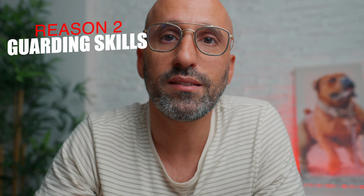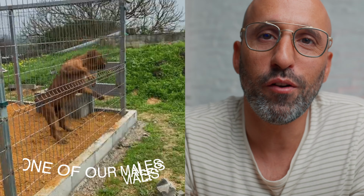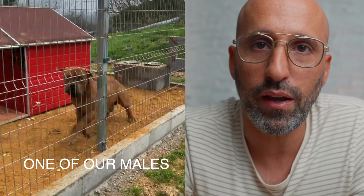So let's go over now the second reason why you should get a Boerboel. Reason number 2, their guarding skills. The Boerboel is a highly effective guarding dog for several reasons. Reason number 1, their appearance. They are very intimidating. They are big dogs, muscular dogs with very strong heads. So any burglar that tries to get in your house, if they look at the Boerboel, they probably sh*t their pants. So the Boerboel, just by the appearance, makes a very highly effective guard dog.